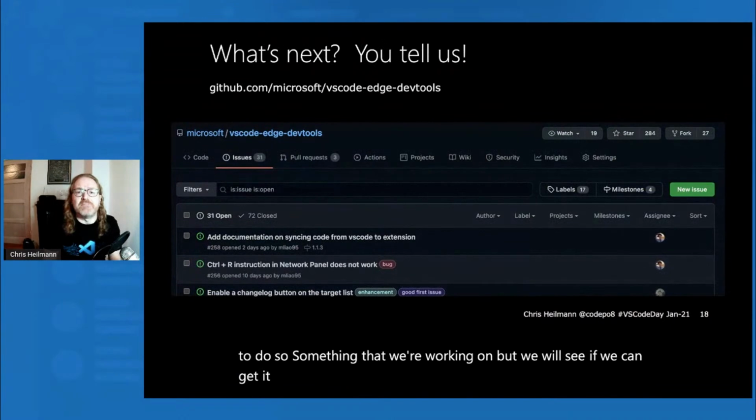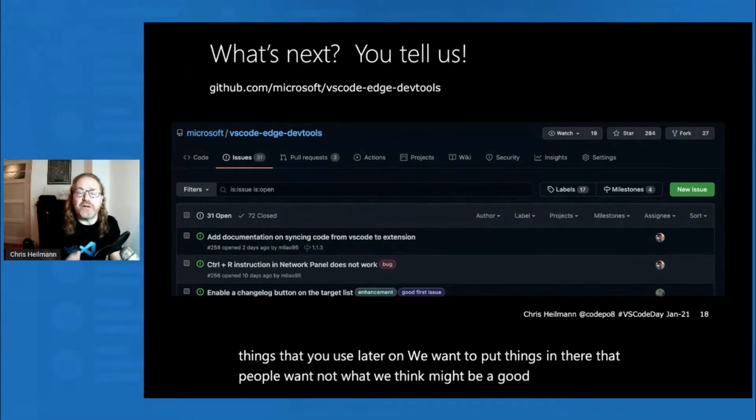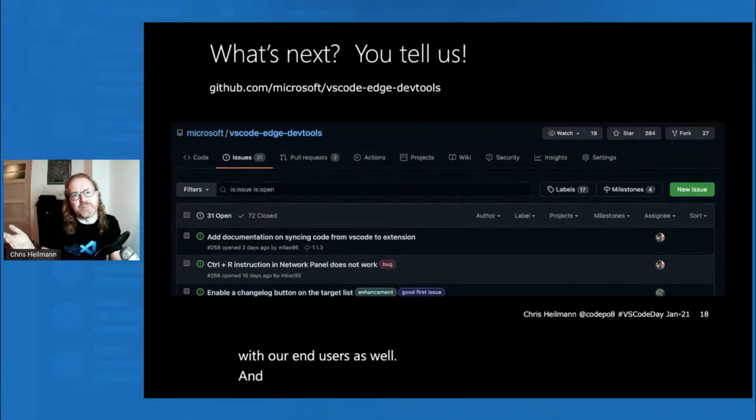So what's next? I wish you'd tell us. We really want to do things that you use later on. We want to put things in there that people want, not what we think might be a good idea. So the whole thing is on GitHub. That's where we do our interaction with our end users as well. And what the telemetry says of the browser also tells us what we want to build next.